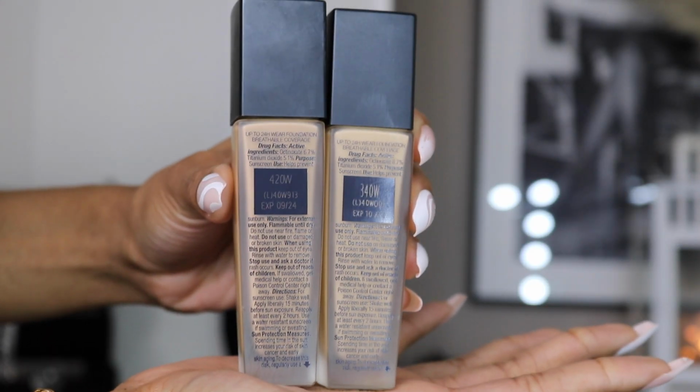I do have two different shades. It's 340W and also 420W. This foundation is buildable. And honestly, I can say that you can wear this foundation during the summertime. The reason why is because it's heat resistant and also it is sweat proof and waterproof, which is insane. I've never seen a foundation, nor have I ever worn a foundation that was literally waterproof and also sweat resistant. That was interesting when I first read about this foundation.